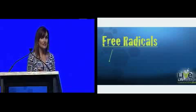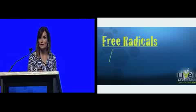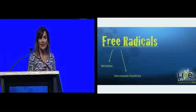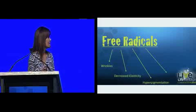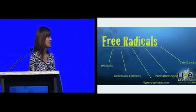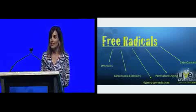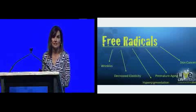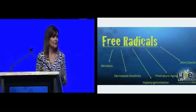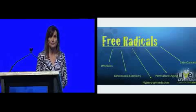The process of free radicals modifies the structure of molecules within our cells, damaging them. When collagen and elastin fibers are damaged by free radicals, we see visible results such as wrinkles, decreased elasticity, premature aging, and we also see hyperpigmentation and skin cancer. On the inside, free radical damage is implicated in various diseases, including cancers, degenerative diseases, and inflammatory illnesses, as well as the aging process itself.